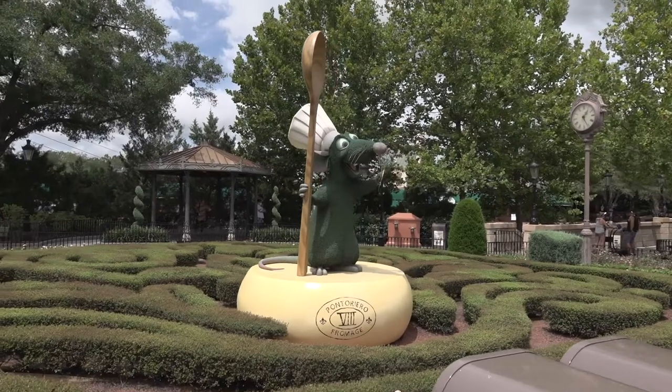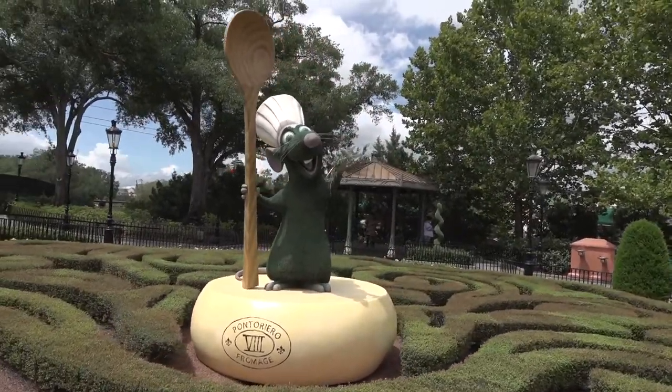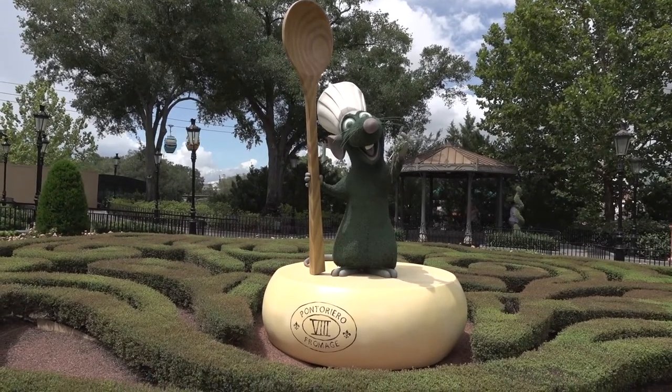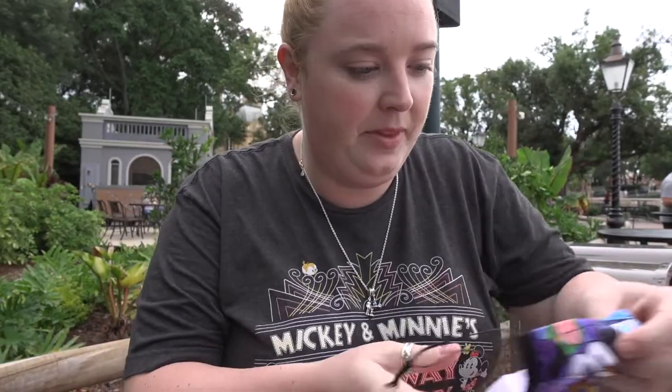It was delicious. I want another one, but we have more to eat around the world, so I'm not gonna get another one. I wish I was here another day to get another one, because I could eat that all day. Remy is another one that they left up from the Food and Wine that was a new topiary, actually, at the Flower and Garden Festival. They left him up, I'm assuming, because he has a ride opening, and he's famous. He's on a big wheel of cheese. Look at that.